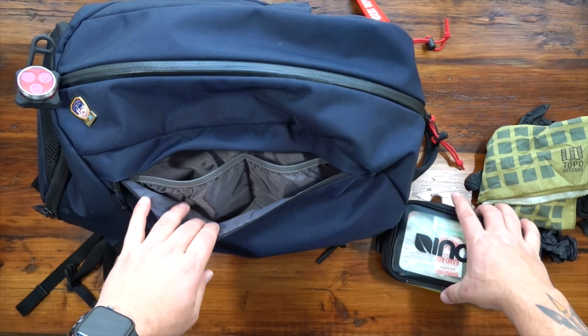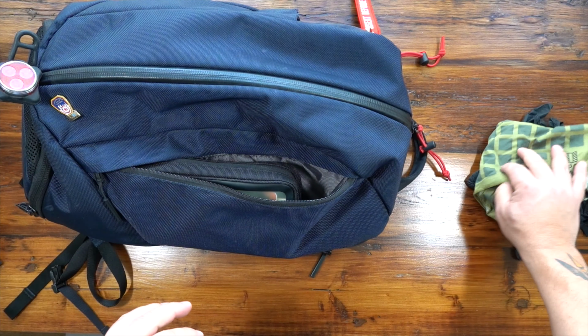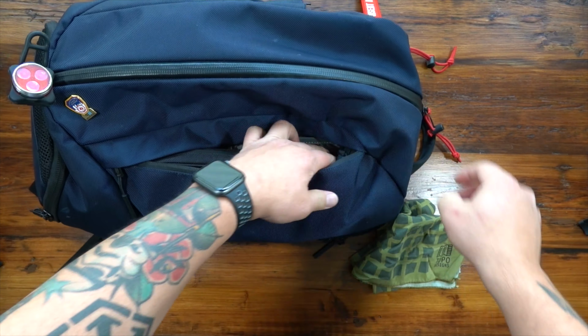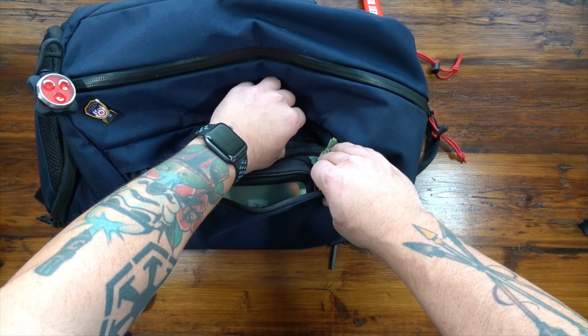I also have the side pockets that I don't necessarily take full advantage of. I probably should, but as you can see, all that stuff along with my gloves and my bandana, which, let's face it, face coverings are probably the new norm for us. I want to keep all that in my bag and even maybe keep a backup.